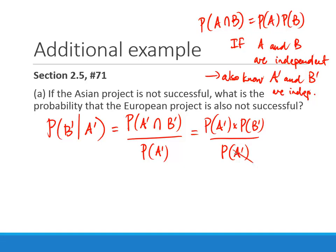And now a few things cancel. We just have the probability of B complement, which is 0.3. So is there a faster way of doing this? Does anybody pick out what that would have been? A little slower. What'd you say? You can just ignore A altogether.